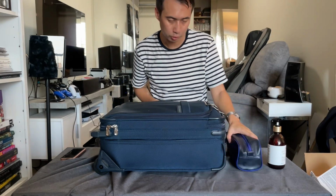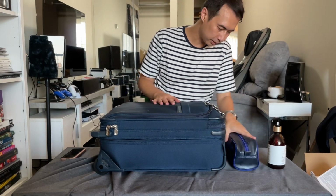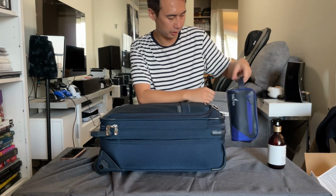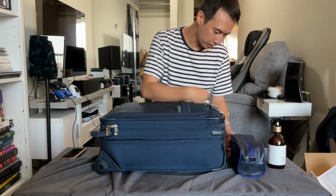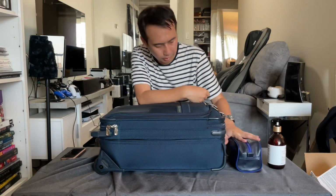So yeah, I can bring a toiletry bag as well, and this is small enough to fit into your suitcase or even your backpack, and you can even carry it like this and put it on some kind of handle. Yeah, when you're traveling. So yeah, I usually just hang it up somewhere. So I think that's it.